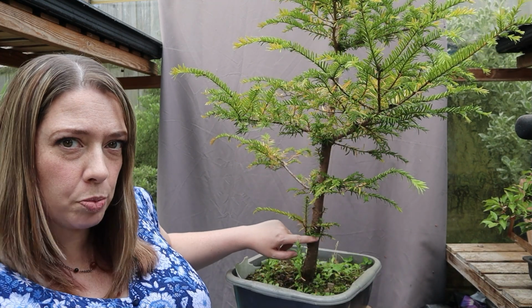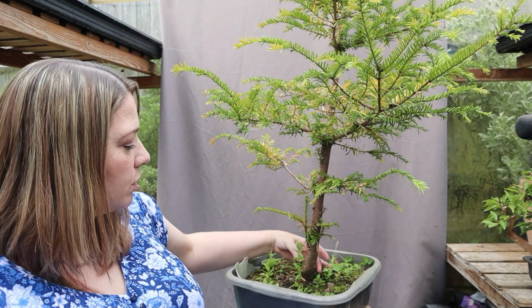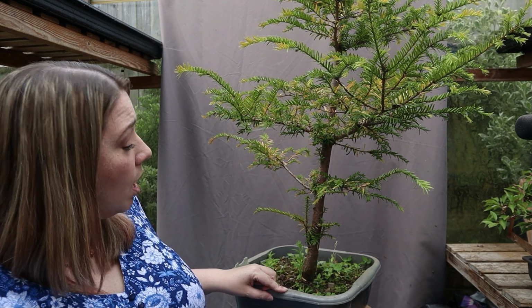She's put on lots of sprouts lower down, which gives me the option of coming right down here, making this trunk appear as thick as possible and give us the rest of the tree. So let's stand back and have a little look at her.